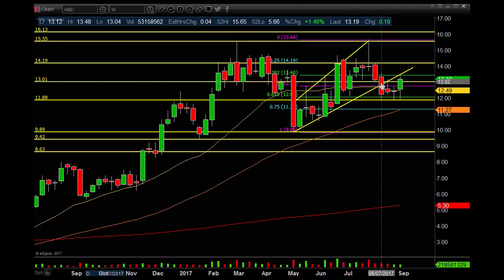But again, down, sideways here. You are above the 20, the 50, and the 200, which is a bullish stance. But this inside bar is going to hold it back unless we get a nice gap up on Tuesday and get some follow through. So right now, I'm still a little bit bearish on AMD. But it's in a bullish stance, though, above the MAs on all time frames. So you got to watch for that.